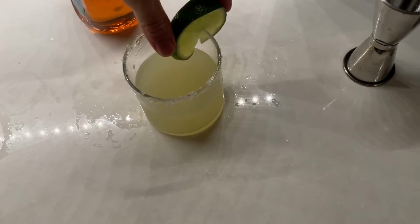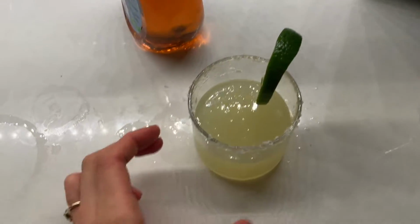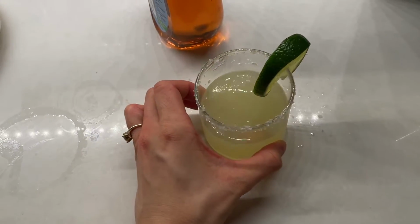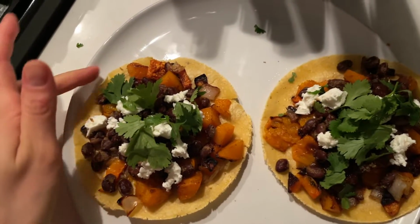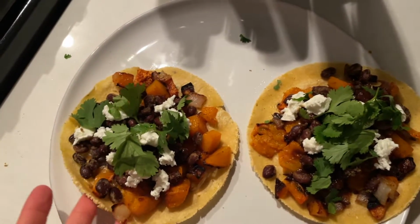Okay, I just made my second marg. Luckily my roommate let me have her thyme. Finally just put these together. How delicious do these look? I can't wait to devour them.